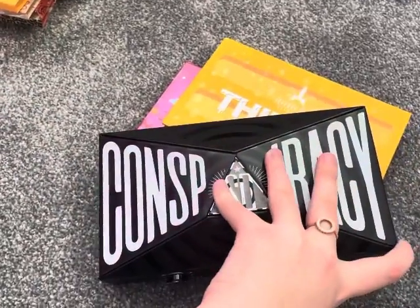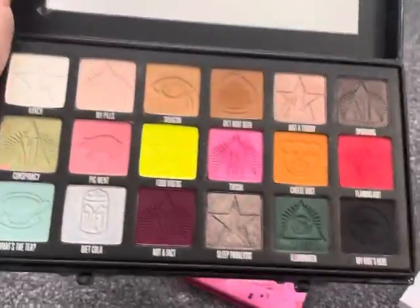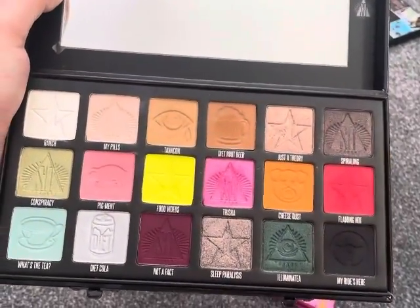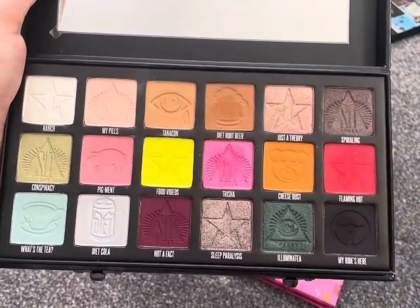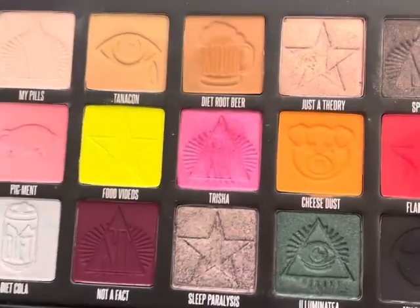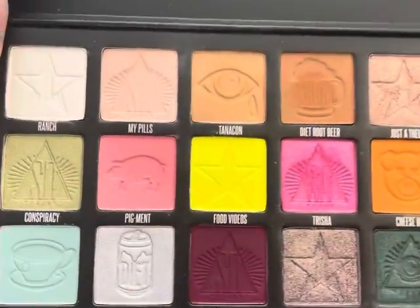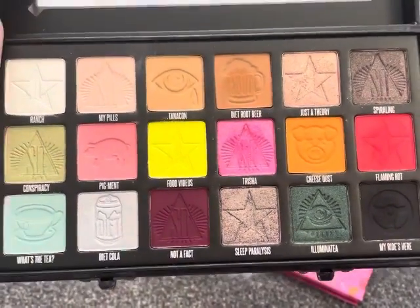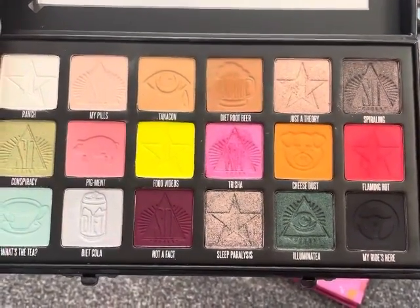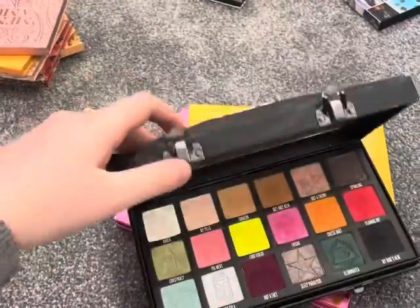But this is the Shane Dawson and Jeffree Star Conspiracy palette. This is probably one of the nicest palettes I have seen. I just love the engravements on this palette. I think it's so different and so nice. The pig with the cheese, and then the pig on the pink. I think this is an overall aesthetically pleasing palette. I love the color story, and again, I love the engravements on this palette. I think it's so fun.